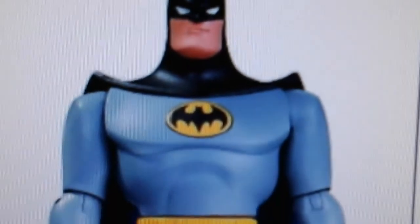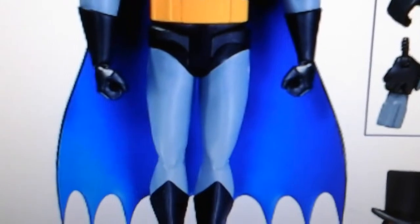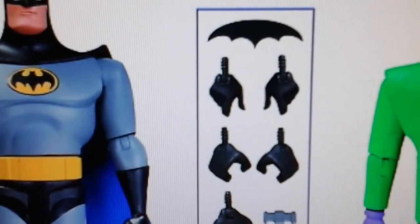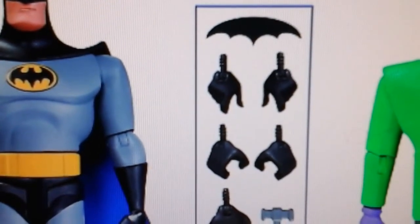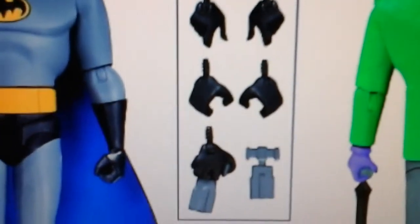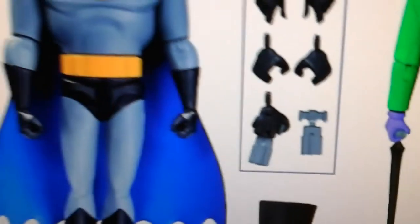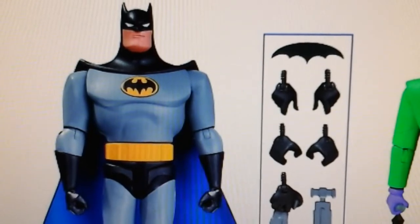Now, the original version looks a little something like this. And as you can see, they didn't change any of the paint job or anything like that. The only other difference that I've noticed is that this one over here came with more accessories. Now, the Mask of the Phantasm one did come with the Batarang and those top two hands, but didn't come with those little open, more grippy hands or the ones with the little gun in his hands. And that's okay by me because at least you got the Batarang, because that's pretty cool.